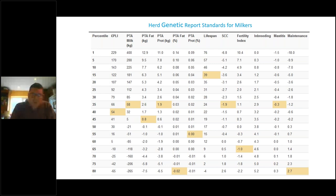Also of concern for me were below average health traits, notably fertility and longevity, and a pretty low production base, which was something we were definitely seeing on farm. It was hard to get a lot of milk, certainly out of our two-year-olds.